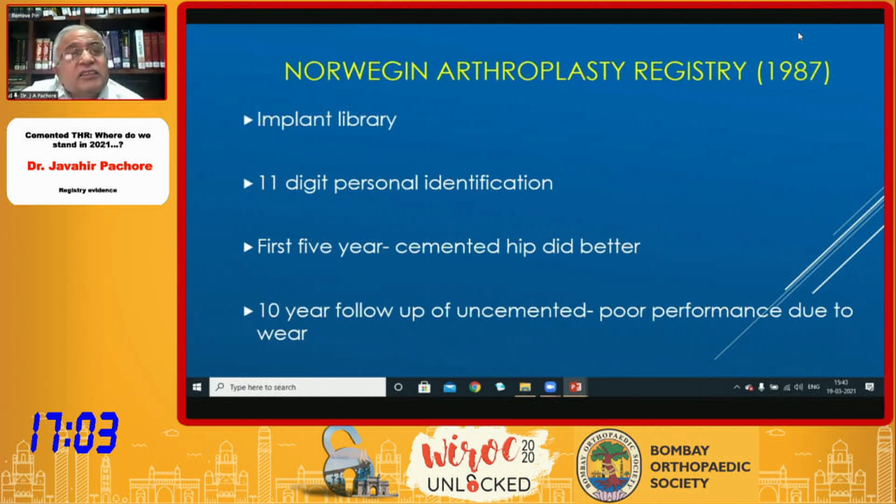What about the Norwegian registry? They are the first people to start what is called an implant library, which can detect failure. They had a unique digit personal identification, so they could bring the patient back for revision. They looked at the first 5 years, and cemented hips still did better. At 10 years follow-up, uncemented had a poor performance due to wear. That surprised me, as Peter K. and Ross both never commented about the wear rate in uncemented and wear rate in cemented. I think we have to look for that, and there is a lot of good data coming that cemented cups have a low wear rate.